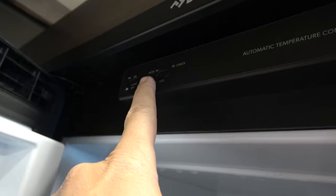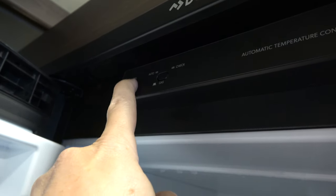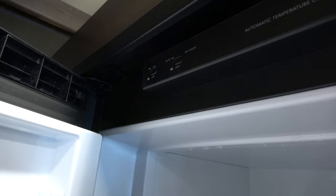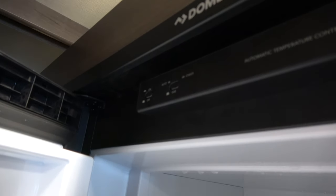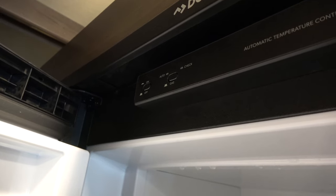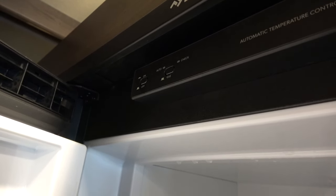Typically you have a light above where it says auto. The on and off switch does nothing. This switch does nothing. Check the fuses. There is no problem with the fuse. It turned out to be a diode in the back, and it's a known issue with this refrigerator.